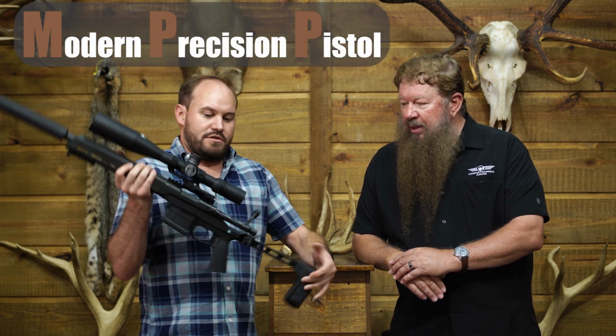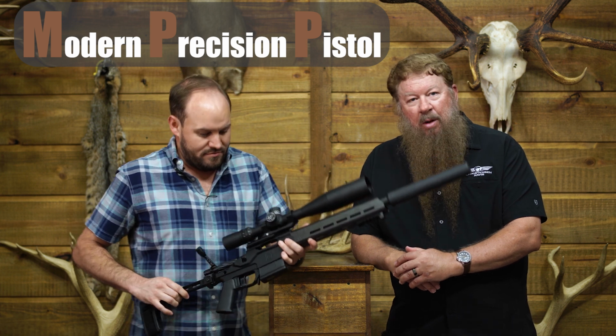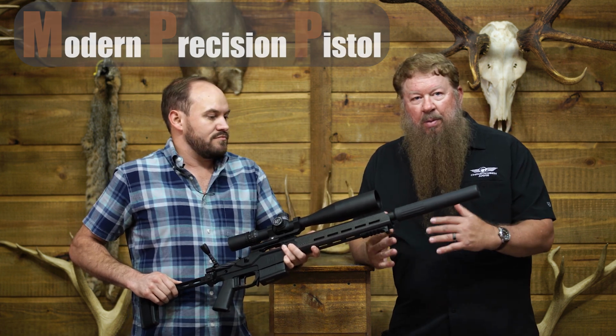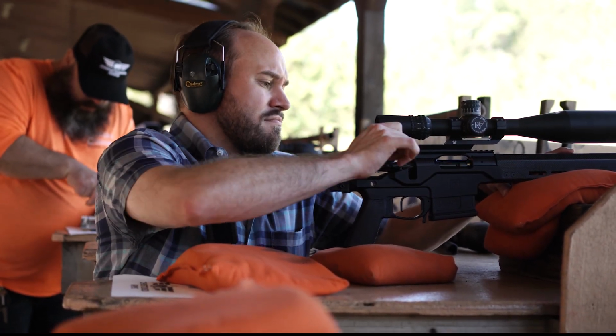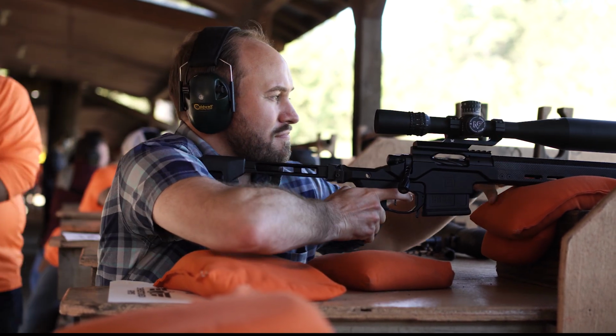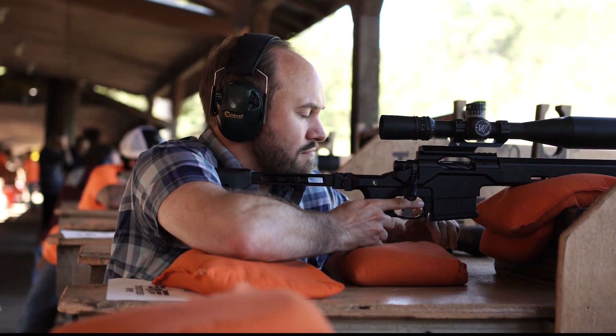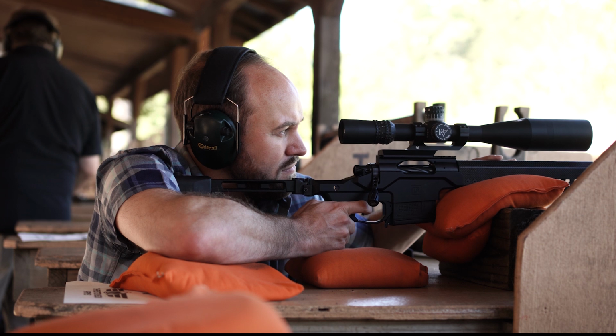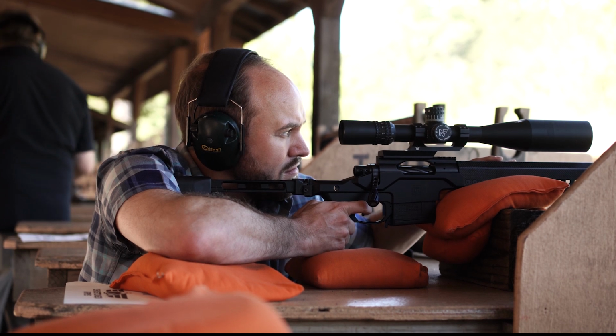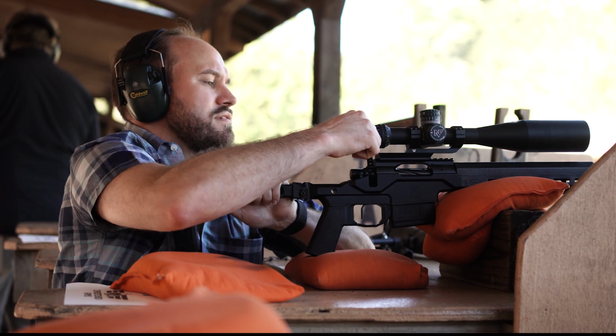Perfect. We'll jump into the guns real quick. The first one that we're gonna look at is the 6.5 MPP, the Modern Precision Pistol. So do you want to tell us a little bit about the gun? I do. With the MPP, we've built upon the foundation established by our Modern Precision Rifle, the MPR, which we'll talk about in a couple of minutes. It was the NRA 2020 Rifle of the Year, and we won the Golden Bullseye Award with that rifle. We took all the best features from that platform and transferred them over to the Modern Precision Pistol. This model fills a little gap in our lineup of firearms that we've never had before.